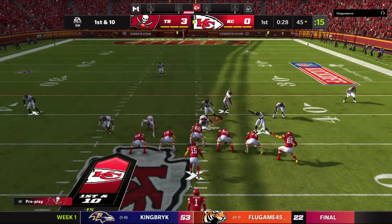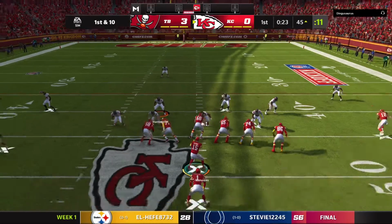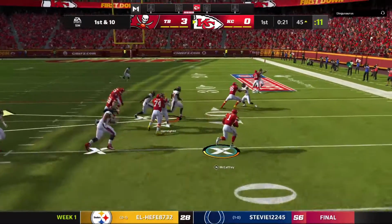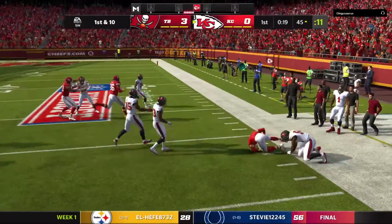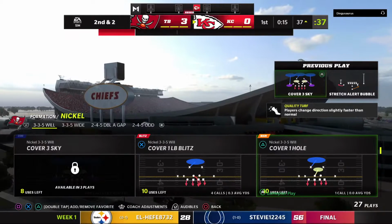Watch the safety cream. Check. Switch. On 1st down, this is McCaffrey. This will be stopped about 2 yards shy of the marker. 8-yard gain, 2nd and 2.